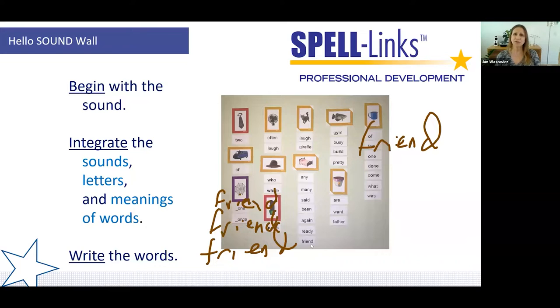So the only words I would keep up on my sound wall are those that the student needs to look up at until they've learned it fully, mastered it, so that they can copy it, saying their sounds as they write their letters, as they copy their letters, because that's yet one more meaningful exposure, and that helps them to develop that auto word, robust orthographic representation, lexical representation, and long-term memory. So goodbye word wall, hello phoneme wall, goodbye archaic speech wall.